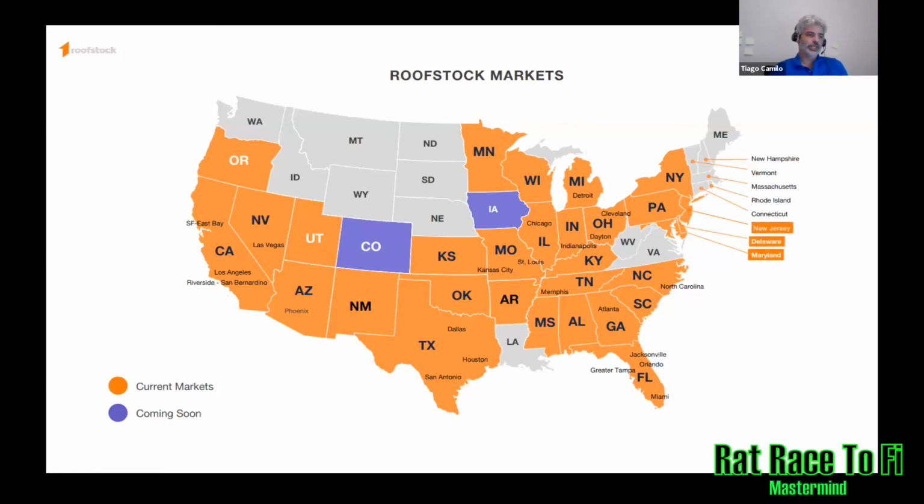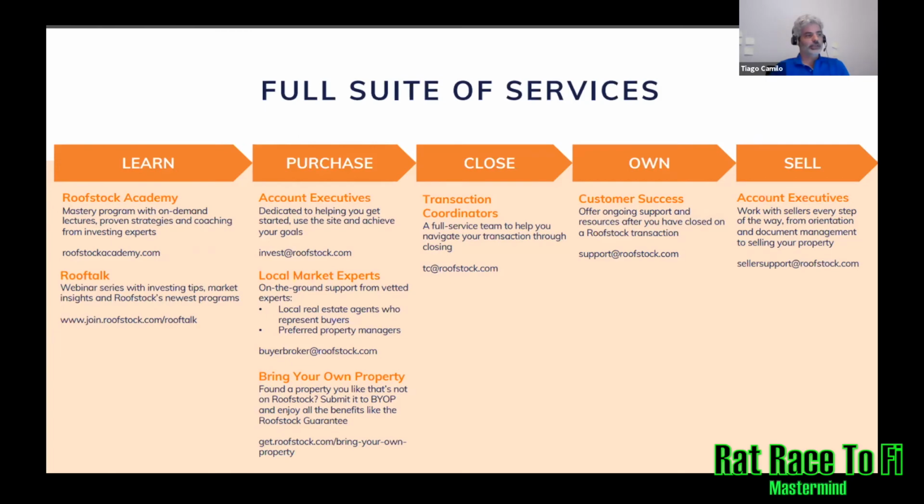They do tend to list the majority of the houses in the Midwest. They talk about all of the KPIs that you need to know, how to calculate them, strategies to select property managers, and so on and so on. They have dedicated persons to help you on the purchase of the house when you sign up to Roofstock, which is free.